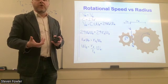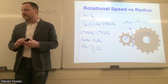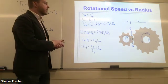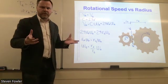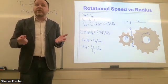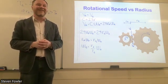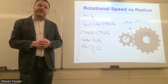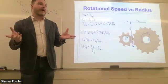Okay. So why do I do this? Why am I talking about this? Again, the goal here is when you get motors for your final project, and they're cheap little motors, and we're not putting a whole lot of battery juice to them, you can actually get a lot of torque. You're just going to have to be creative about how you get that.